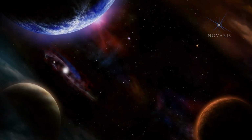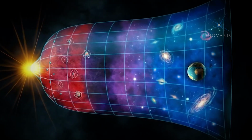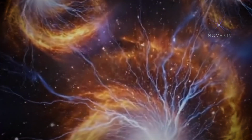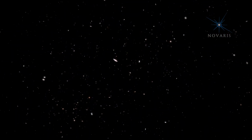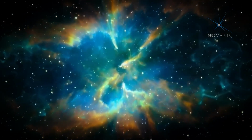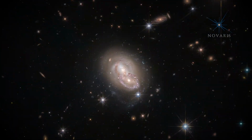To understand why little red dots are so disruptive, you need to understand what we thought we knew before they appeared. For decades, the standard model of cosmology gave us a clear picture of the early universe. After the Big Bang, the universe began as a hot, dense, featureless soup of energy and particles. Then slowly, over hundreds of millions of years, the first atoms formed. Then the first stars. Then eventually galaxies.